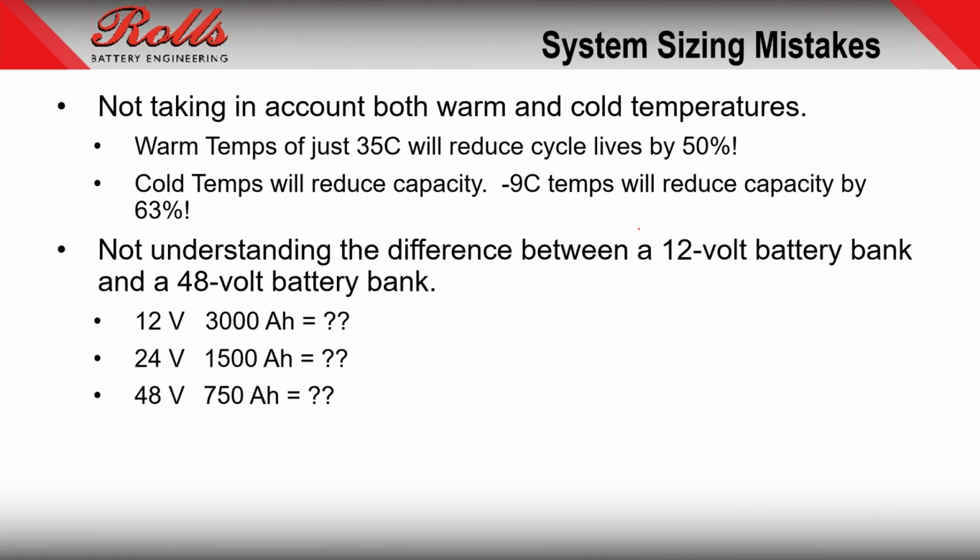And then lastly, not understanding the difference between a 12-volt battery bank and a 48-volt battery bank. What we have here is 3 different battery banks. We have a 12-volt at 3,000 amp hours, a 24-volt at 1,500 amp hours, and a 48-volt at 750 amp hours. What's the difference in the system? It's voltage, right? Well, the difference is nothing. Every one of these systems is the exact same capacity of battery bank.